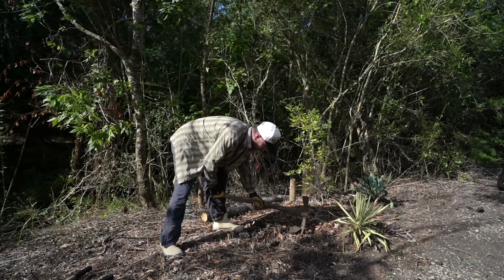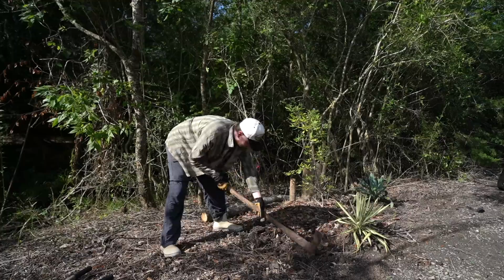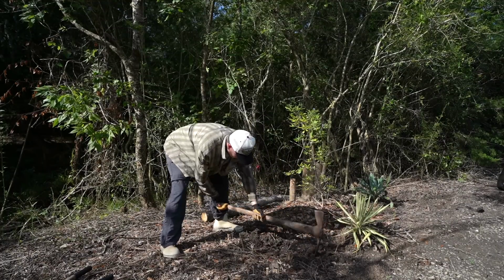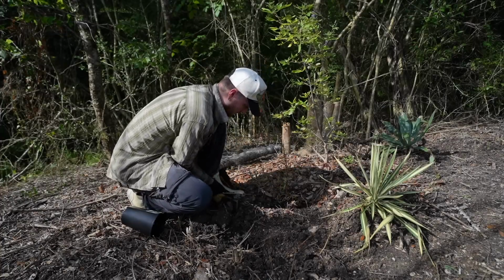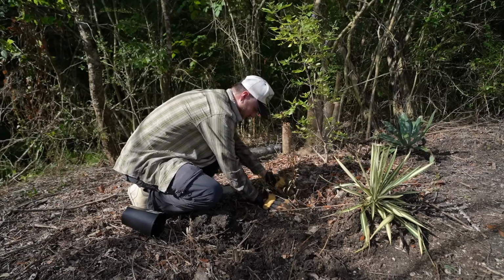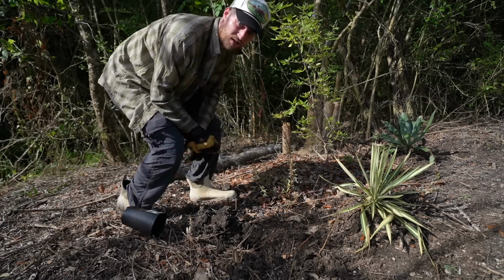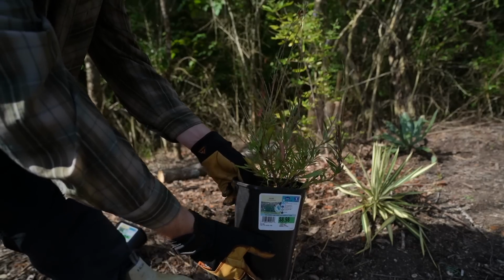They form a really nice perennial kind of backdrop to any garden bed, which is cool. They attract the native pollinators, the bee species, and they grow in zones 5 all the way to 9 in prairies, pinelands. They're native to Louisiana and Texas specifically, so that is always awesome. All right, so there's one. Now let's chunk in the other.